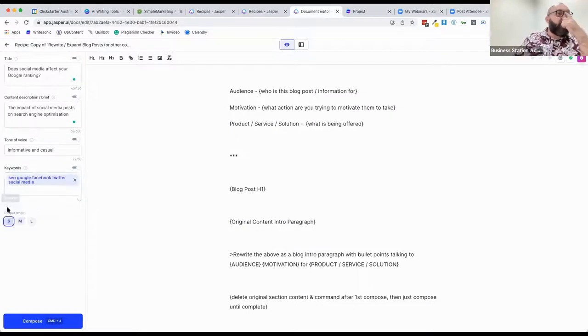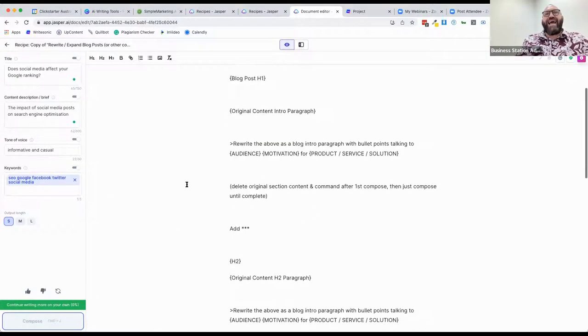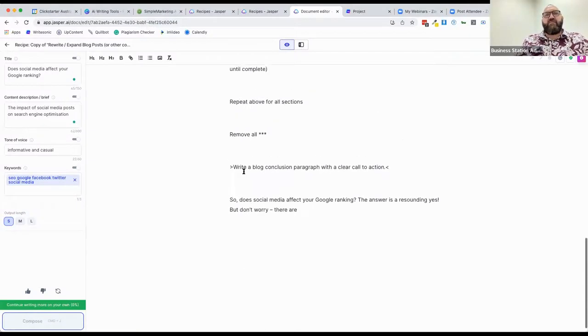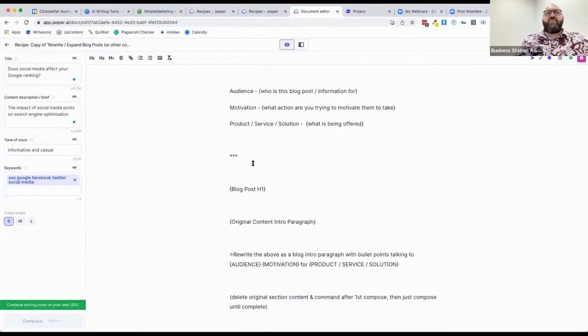I want it to be pretty much a shorter article. So let's compose it now. We're going to compose this based upon their recipe that's in there. So, continue writing more on your own. It wants me to add more information in here. It doesn't have enough in there, but it has made an end. It's trying to do an end, and it's sort of trying to do the beginning. Now you can see that this is clunky, as this is not a really good recipe to use.